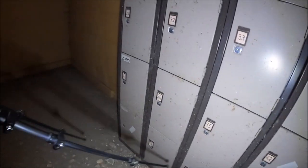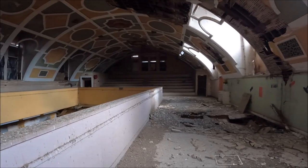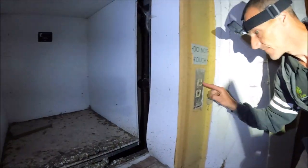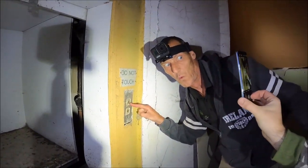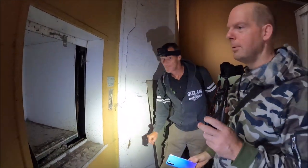Lockers. Ooh. What was that? The floor cracking or just the plasterboard? I think the floor was creaking, but there's a staircase to go down here. A lift, send it up and down, food. Oh, go back in. Go back in. Surprised Alec never had his stagger out there.